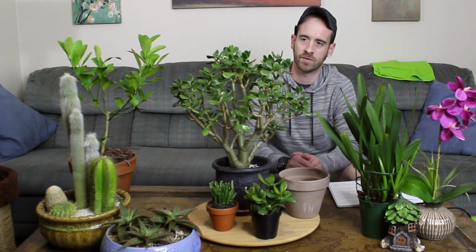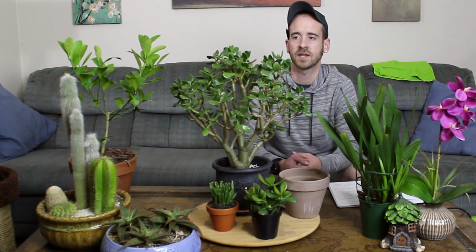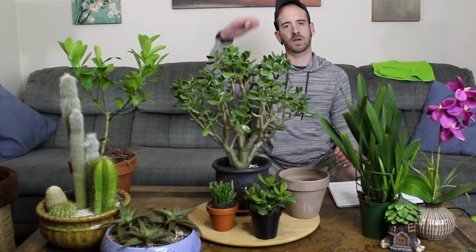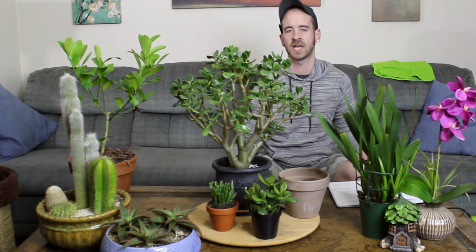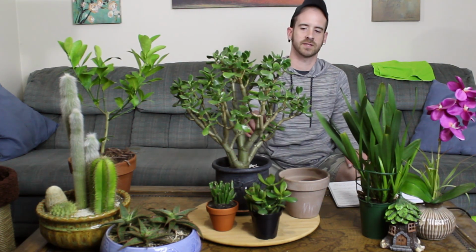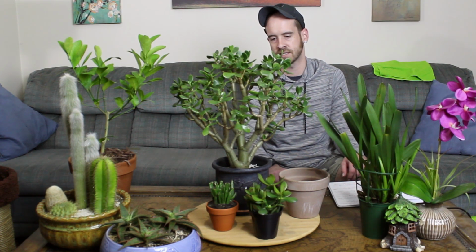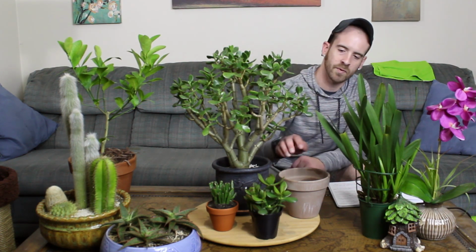But you do need to be careful, especially if you do have young kids around because that could hurt them as well. But if you do, just keep it in a high area. Maybe a tall windowsill that they can't reach up to. But that's just really your discretion. This guy, the tall one, you can tell he is getting a little lanky and needs a little bit more light. So today I'm going to show you how to repot one of them.